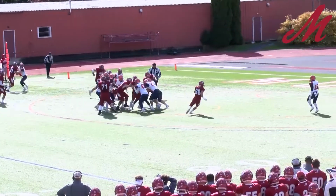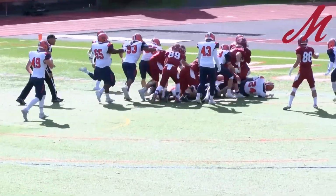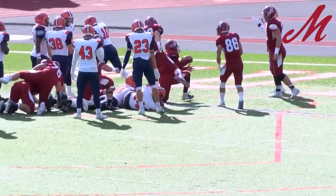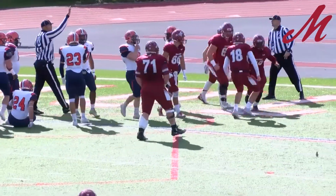Gives it to Diggs. Diggs running hard, keeping the pile moving towards the goal line. And it is a Muhlenberg touchdown.